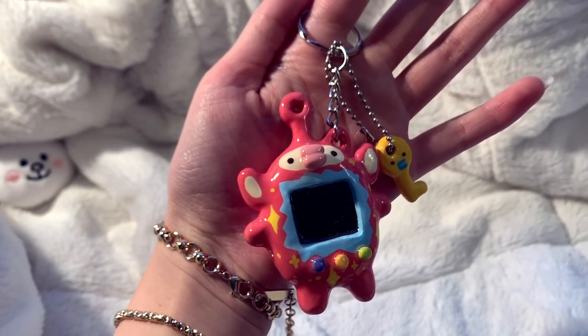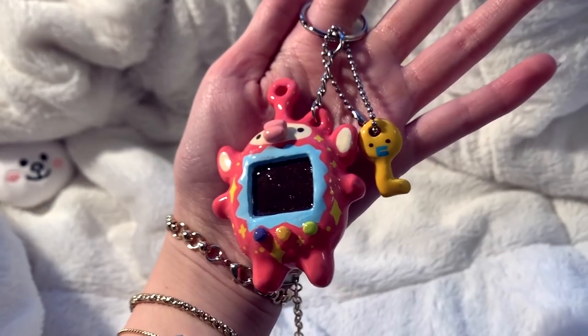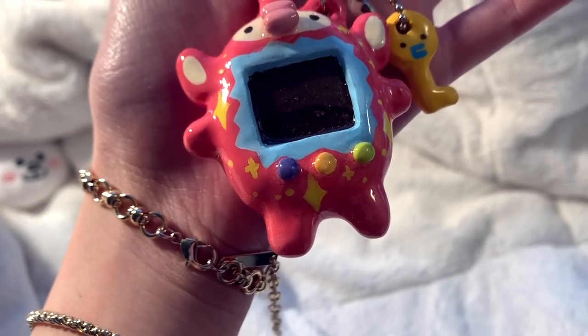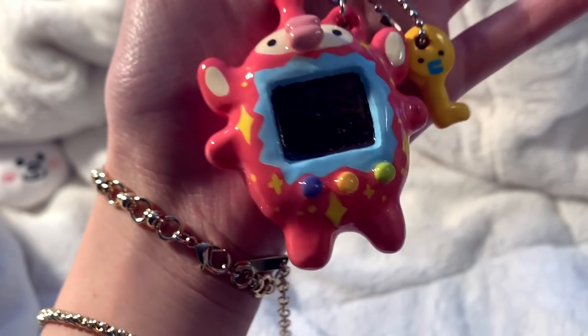And then this is a Tamagotchi that's also Teletubbies themed, which I thought was really cute. It also has these three buttons that are fake. These are in reference to the other Teletubbies, so it's the three other colors of the Teletubbies. This one's of course Po, and I really like the blue border. I thought that came out really well.